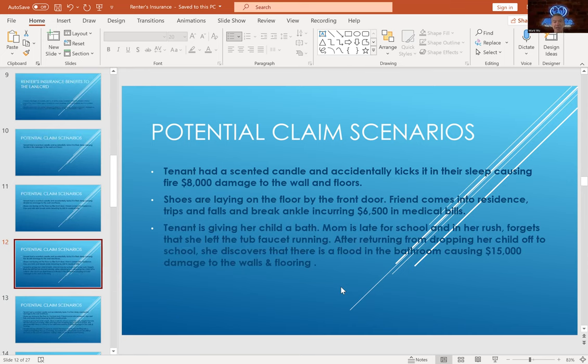Or a tenant is giving her child a bath. Mom is late to school, pulls out the kid. They run, they forget, they leave the bathtub running. And now they've caused $15,000 of damage to the floors, the drywall, the flooring and whatnot. Again, we can go after the tenant's liability policy in this event.